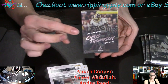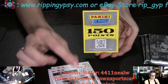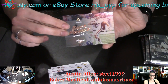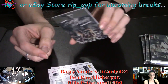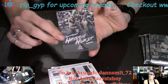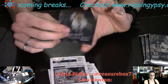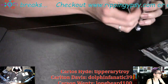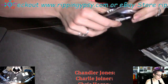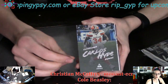Now we are going to kind of flip through these, and when we get a hit, I'll stop. I love the look of these cards. I think these are pretty awesome. Definitely have to say one of my top card picks.